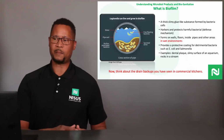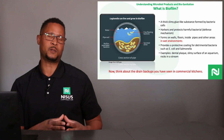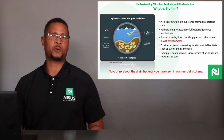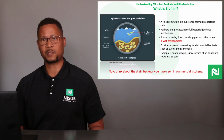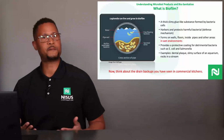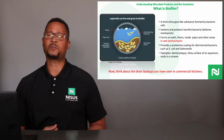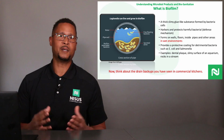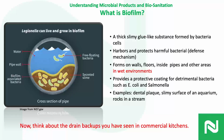So when you think about what a biosanitation product is going to do, it's going to help break down that biofilm and reduce the organic matter so that that pipe stays clean and runs clean all the time. So any surface that this is being applied to, it's going to do that same thing. It's going to break down the carbohydrates, break down the proteins, break down the biofilm, so that you have a nice clean surface.